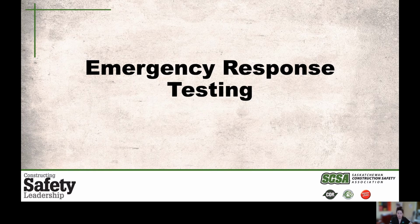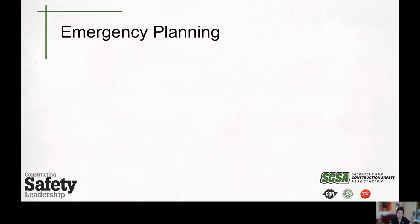Drills are important key parts of safety training. Having written steps in a manual somewhere is not going to ensure the best possible outcome following an emergency event. So it's important that we discuss this, make a plan, and test it. There are a few good reasons why emergency planning is so important to the success of any safety program.